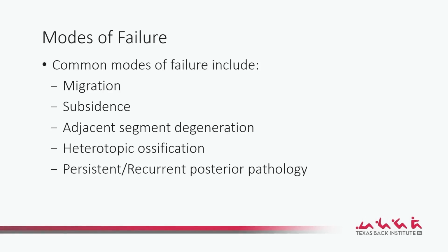Modes of failure, as we'll see, and we're going to go over these in greater detail. Migration, subsidence, adjacent segment. The adjacent segment is not eliminated with arthroplasty. You'll see from the studies that it's reduced significantly. Heterotopic ossification, which was a huge issue initially, and I think has calmed down a bit as we've learned more about what's clinical heterotopic ossification and perhaps refined our technique and maybe even decreased the incidence. Recurrent or persistent posterior pathology. We've all become better anterior foraminotomy surgeons with arthroplasty than we ever were with fusion.